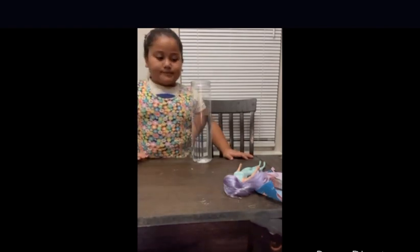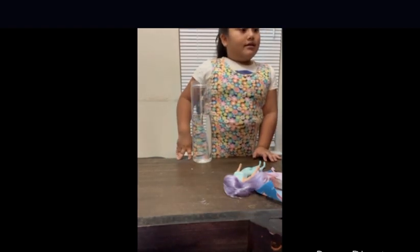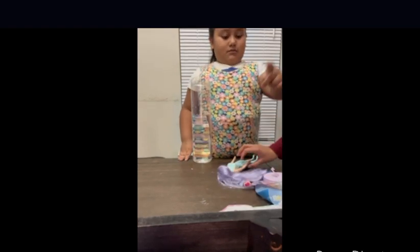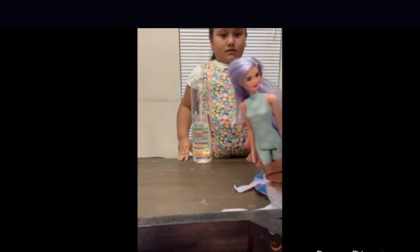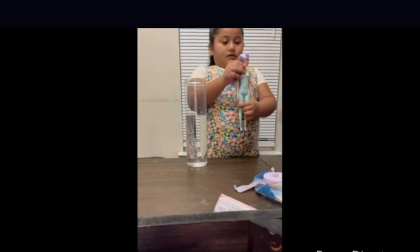You have to add... I'm sorry, guys. Sometimes we have a little trouble. Yeah, you just add the water and then you're going to put her in there. I need a little bit. You can show them closer. Yeah, that's what I did. Her hair is, I think, silver and purple. Her bathing suit.